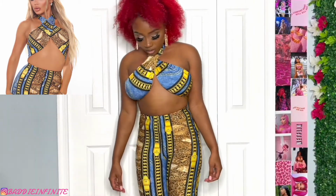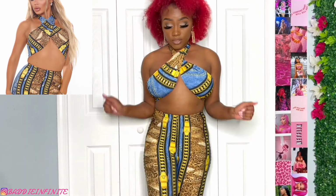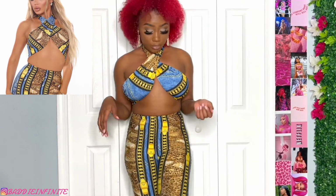It's kind of long on the bottom. I could not wear this with sandals. You have to wear it with heels, because I'm 5'2". But if you're tall, and you're straight. But me, on the other hand, I'm literally stepping on it.